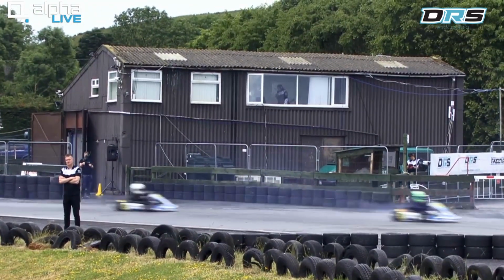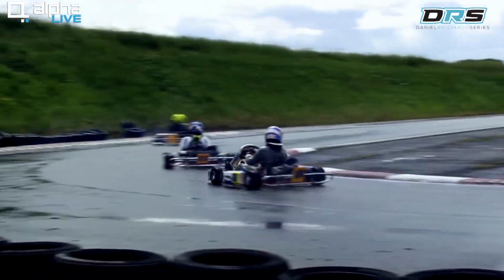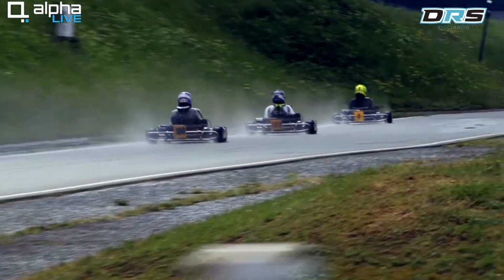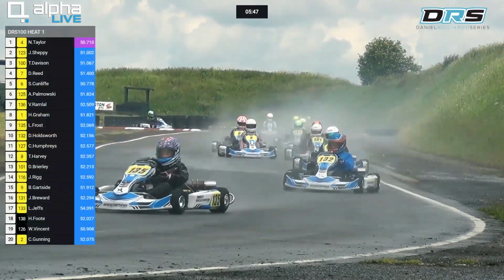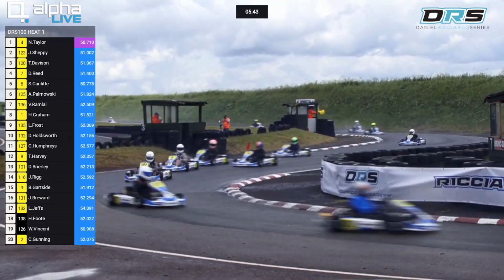Different lines being taken through Cafe Corner. Oh, there's the commentary position just at the top end of your screen. So looking down over the circuit and down at Stratford Hairpin, Sheppy hanging on to 2nd, Davison in 3rd, and it's Reid, Cunliffe, Palmowski. Nicky Taylor sets the new fastest lap, 50.710.